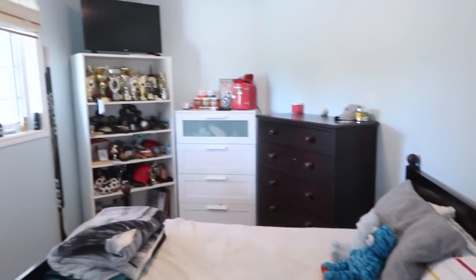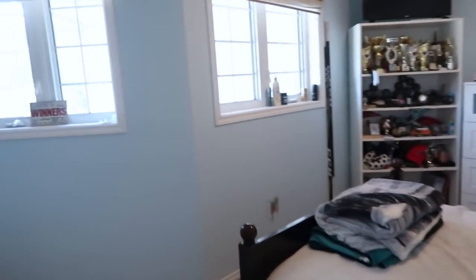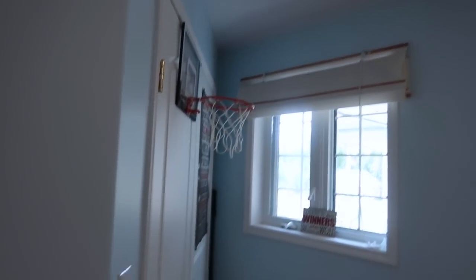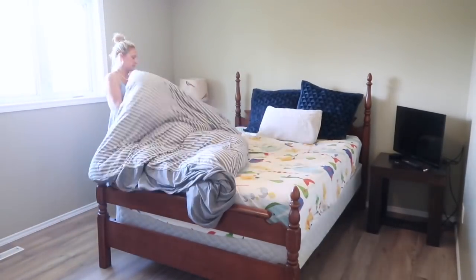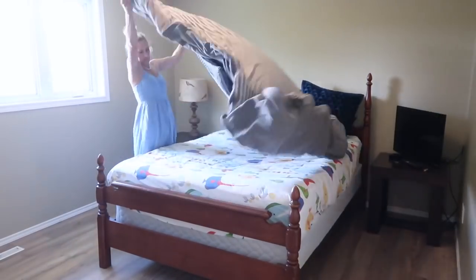Alright, so this room is all done. I'm going to go ahead and move on to the next kid's room. That bedroom is quite basic. I really didn't put much in there at all. It is just the bed and two nightstands and a TV.